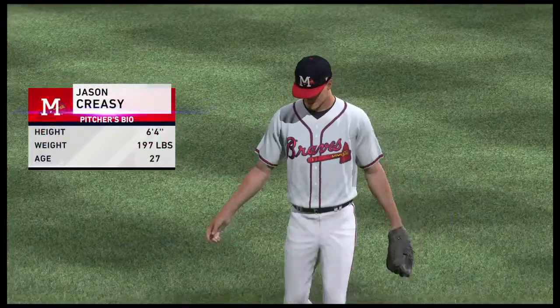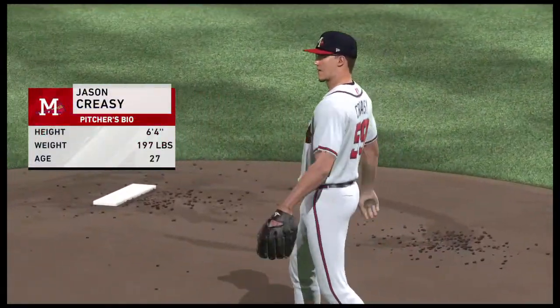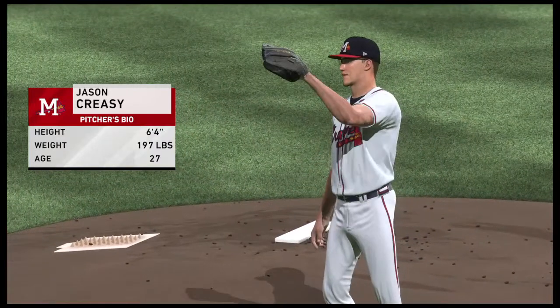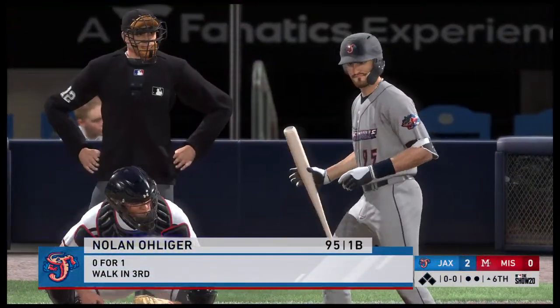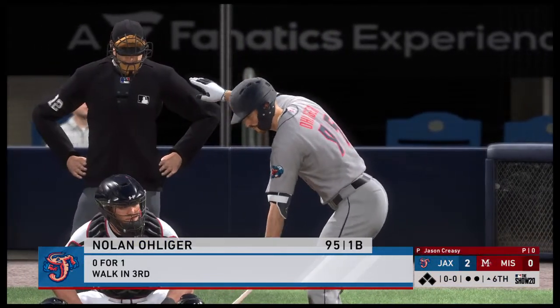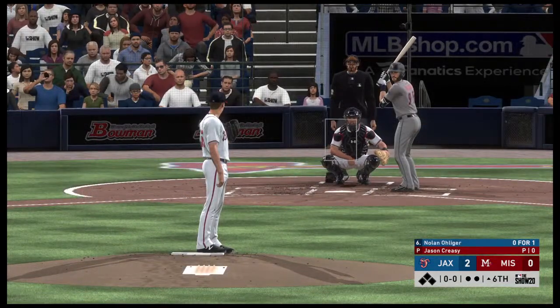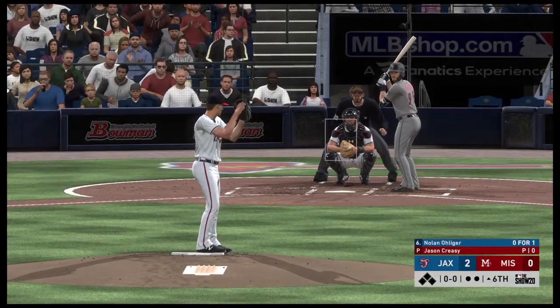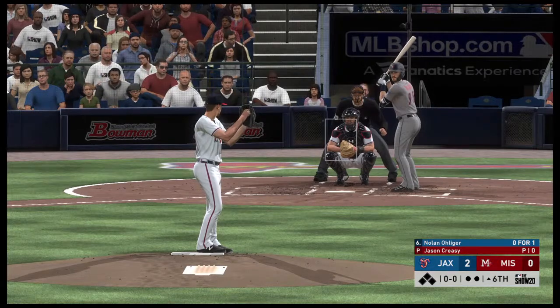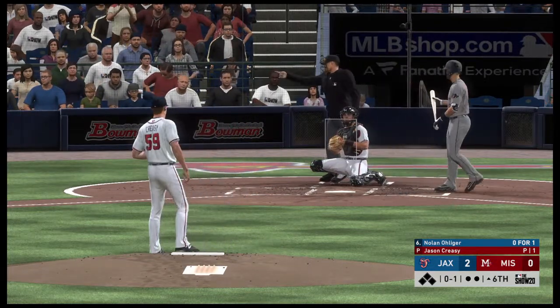Jason Creasy takes over to start the 6th inning on the mound. Number 59, Jason Creasy. Stepping in, Nolan Oliger. It was a walk in his last trip. Leading off for Jacksonville, the first baseman, Nolan Oliger. First pitch of the at-bat on its way. And that's by him. It's 0-1.